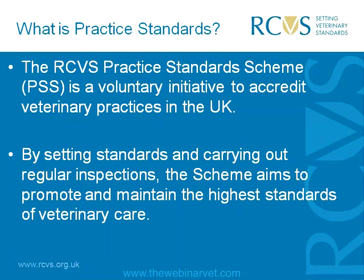Now, to a degree, that's true, because as part of the code, we all agree that we will work in practices who are working to core standards. But of course, apart from medicine inspections, some practices who are not in the scheme don't have any inspections. And I think the general public would not be very happy about that.